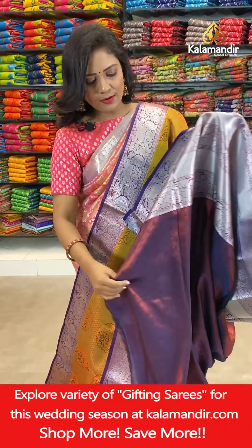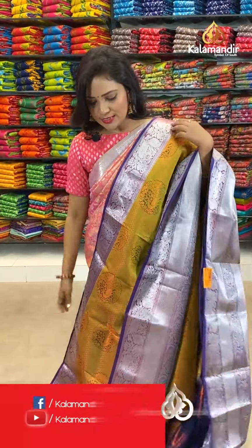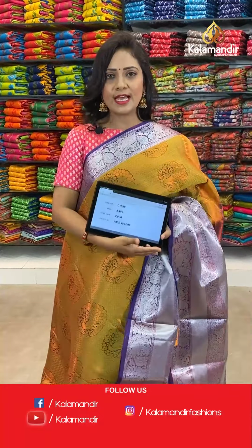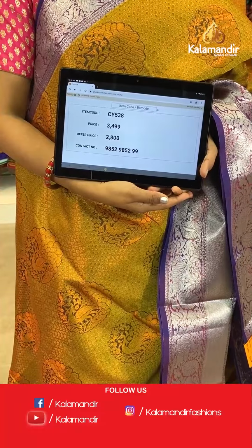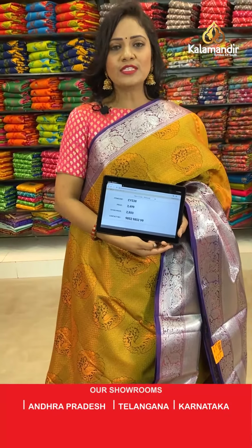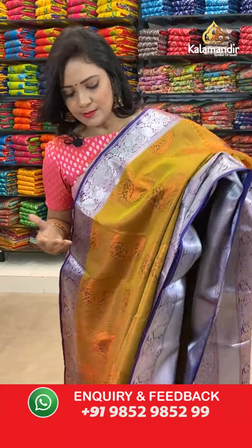So here comes the blouse contrast, a self-embossed zari woven with the border. So it's a zari by zari saree too. We have got the gold, the copper and silver zari mix. Saree code CY538, actual price 3,499. After 20% discount, it's 2,800. So it's beautiful. We'll move on to the next saree now.